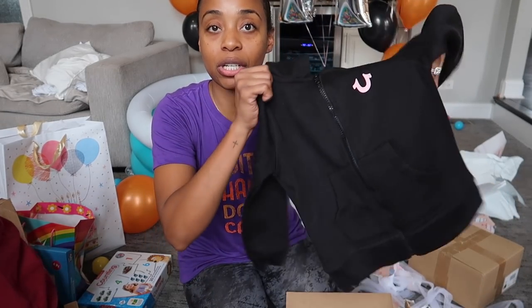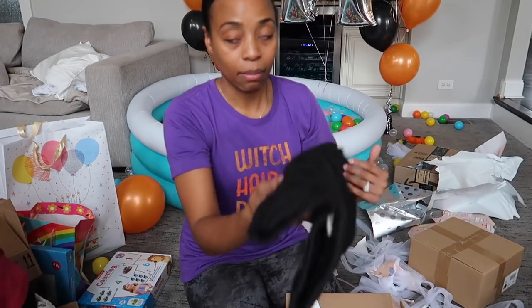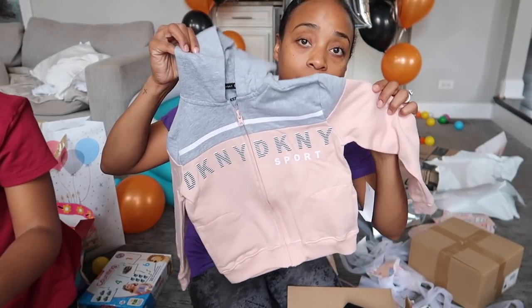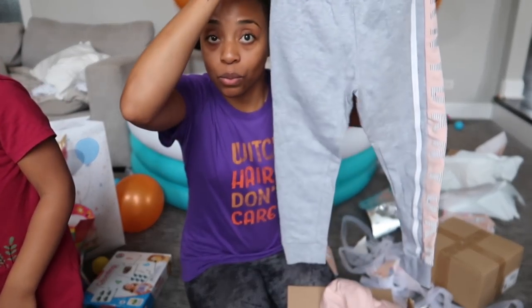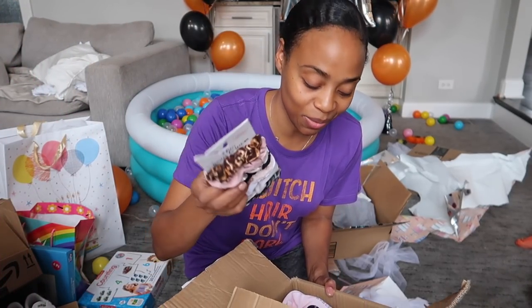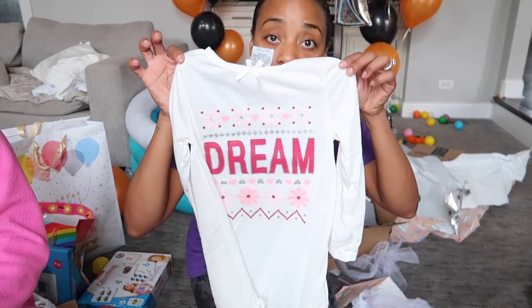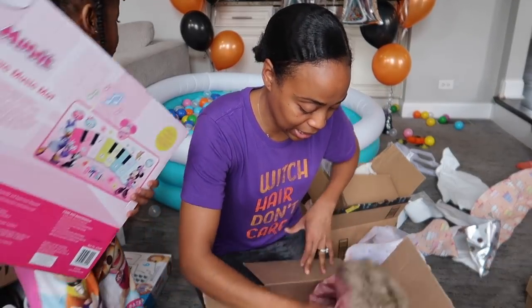She got a little True Religion sweatsuit. So cute with the little hoodie, matching pants. And then I got her this DKNY one. The hood and the matching pants. Woohoo! Juicy Couture socks. She needed new socks, y'all, so I got her two big old packs of socks. And then we're gonna start wearing our hair with these little ties. We're getting to that age where we want pretty little hair ties. Some pajama sets.